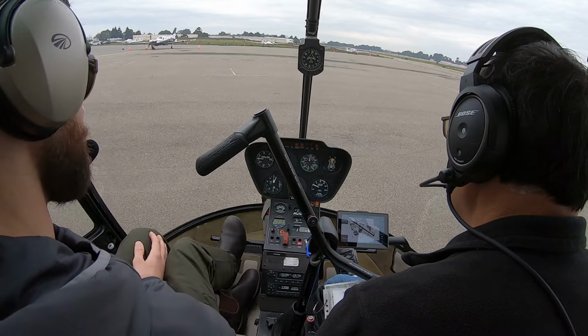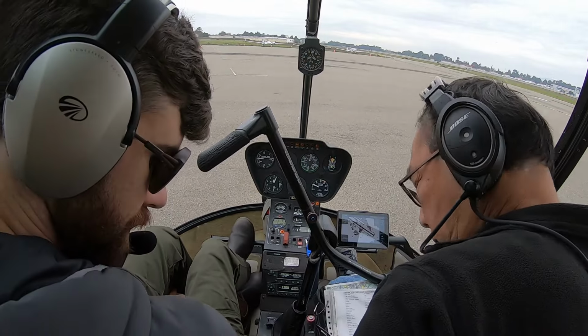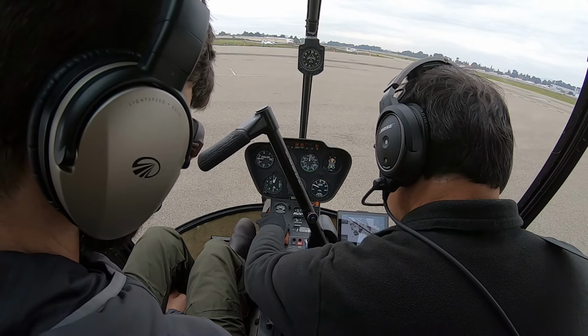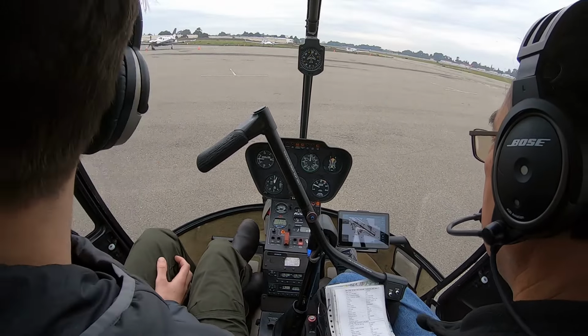What is that yellow arc right there? You want to stay out of the yellow arc for tail rotor resonance. Yep. And just make sure we get that carb heat down. That cylinder head temp starts cooling.